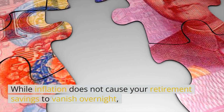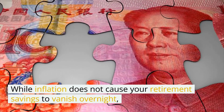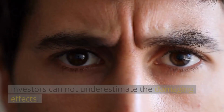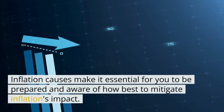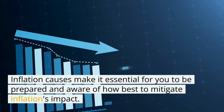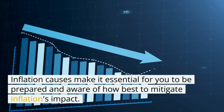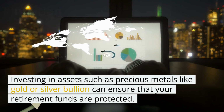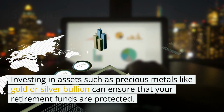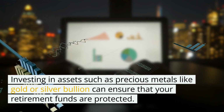Final thoughts. While inflation does not cause your retirement savings to vanish overnight, investors cannot underestimate the damaging effects inflation causes, which makes it essential for you to be prepared and aware of how best to mitigate inflation's impact. Investing in assets such as precious metals like gold or silver bullion can ensure that your retirement funds are protected.